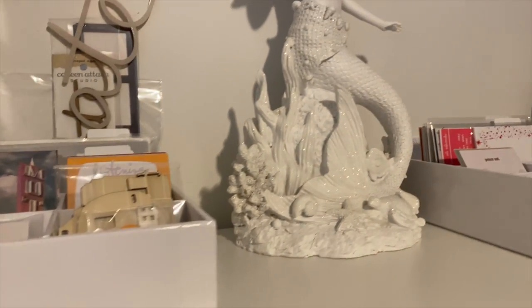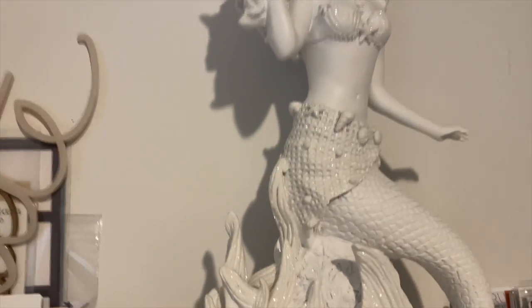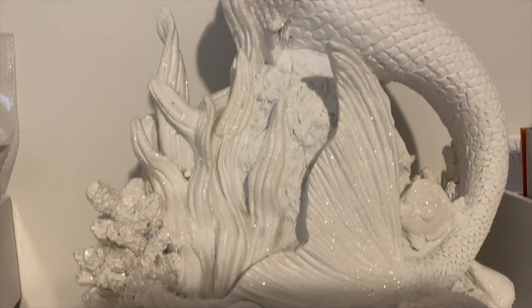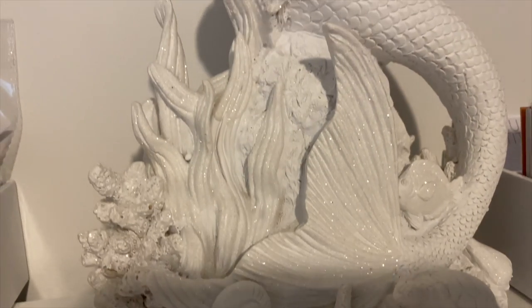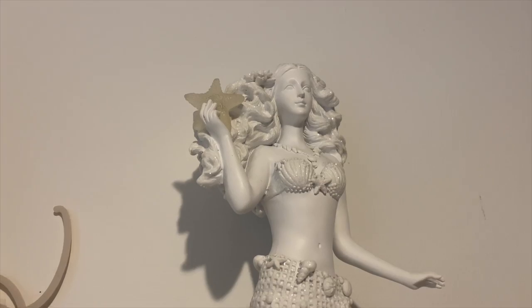And I want to show you a close-up of this gorgeous mermaid a dear friend of mine got me. She is gorgeous. I love it. Thank you, Miss Mara. I love this mermaid. Look at how pretty it is. It's got glitter all over it. Just had to share that with you. If you know me, I love anything nautical, so the mermaid is fitting for it.